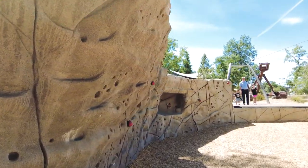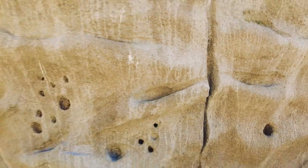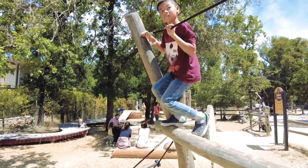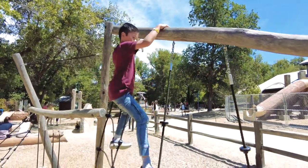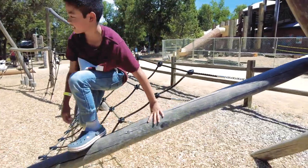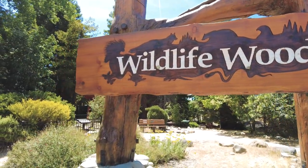So this cool rock climbing wall right here. Kind of tough for me. I can't do it. Babe's Corral. So this is for the little kids' playground. And we can't explore this area because it's way too much, but here's the wildlife woods. I'm guessing it's a small nature trail for children.